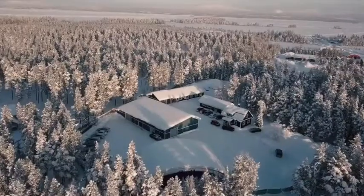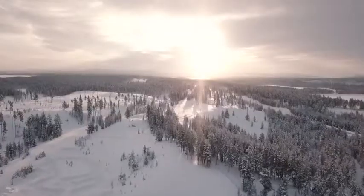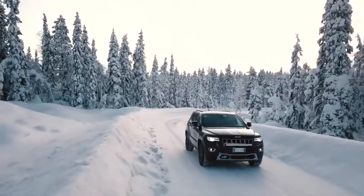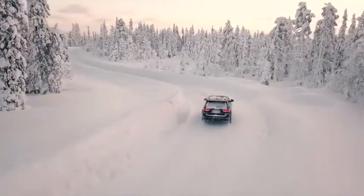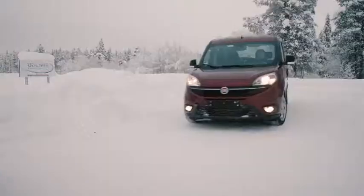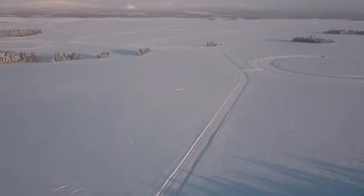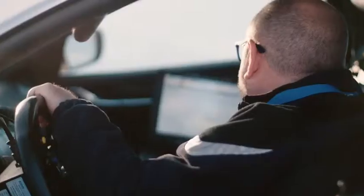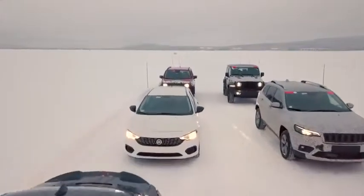You see, Arjeplog is not a tourist resort, but many people spend the winter there, testing cars. In Arjeplog, the cold creates huge icy surfaces on which low adhesion tracks have been developed. This is where FCA carries out its cold performance tests on all the models of all its brands.